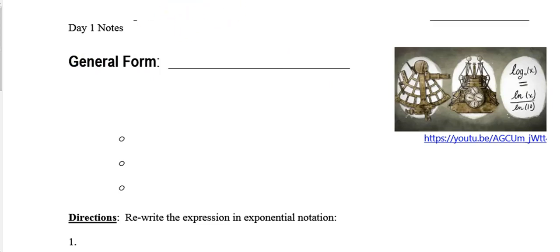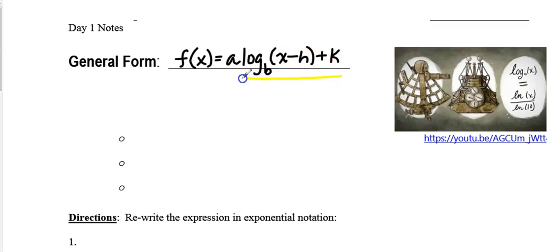So our general form, and again I'm going to be highlighting as we go, f of x equals a times log base b. So when I say the word base, immediately that means I'll be writing small and low. Just like an exponent, when we say raised to a power is up high, base means a subscript. So this b is much smaller and lower. Log base b of x minus h plus k. Please highlight that.